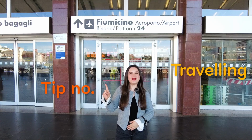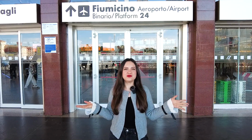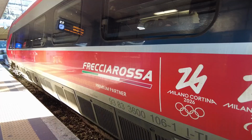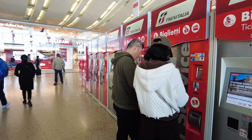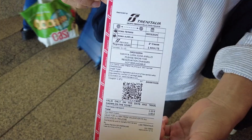Tip number 1, traveling to the airport. You arrived at the airport, but what do you do now? Well, there are a few ways to get to the city of Rome. The first one would be by train. You can either buy a train ticket on the Trenitalia app, or you can get a physical train ticket from the machines that you can find in the airport.